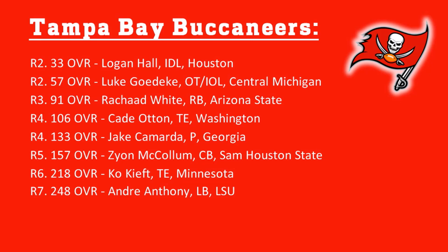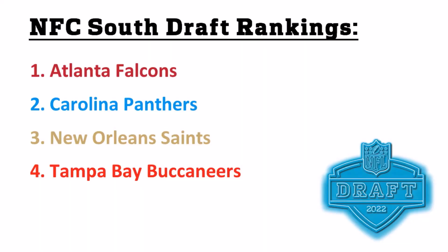But that now brings us to the divisional draft rankings, where at the top I went with the Atlanta Falcons, who I thought did a great job of addressing true areas of need, while also getting good value. A true number 1 outside wide receiver in Drake London, which they desperately needed.